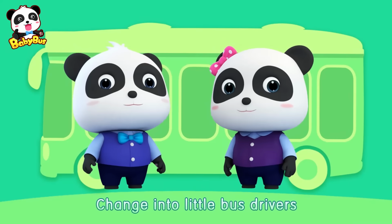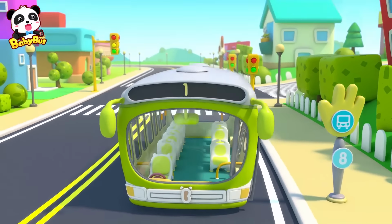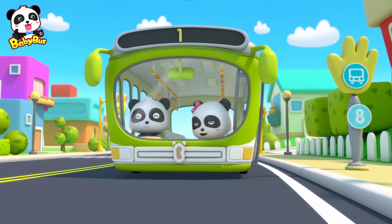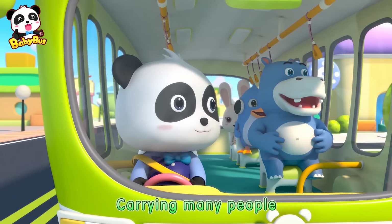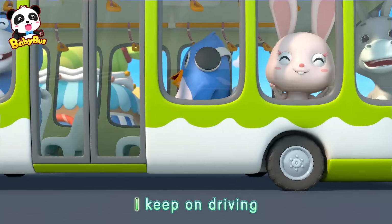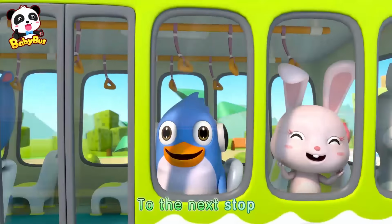BabyBus, change into little bus drivers. I'm a little bus driver, carrying many people. I open, close the doors, pick up, drop off people. The wheels are rolling, I keep on driving. Do-do-do-do-do-do, to the next stop.